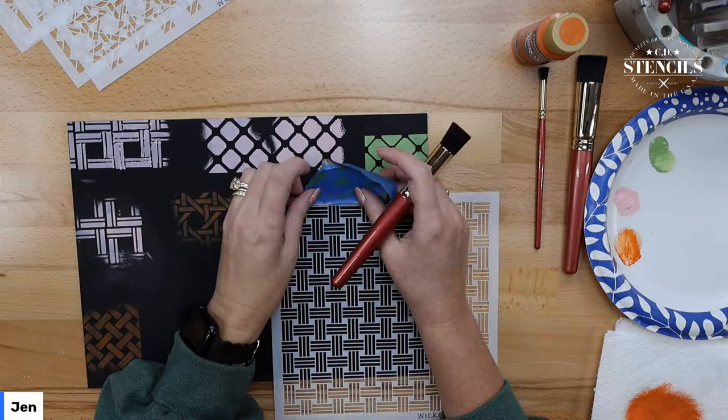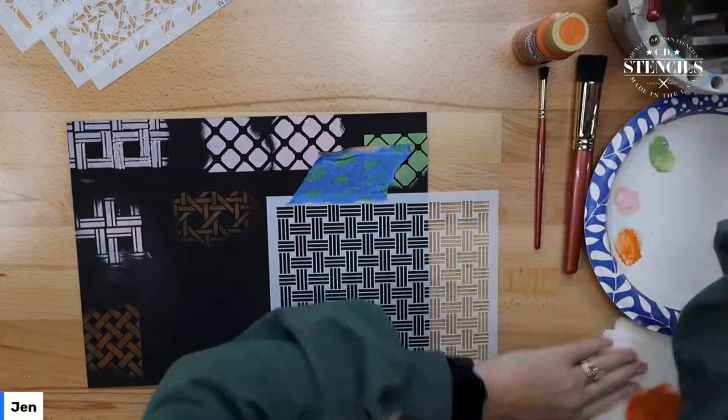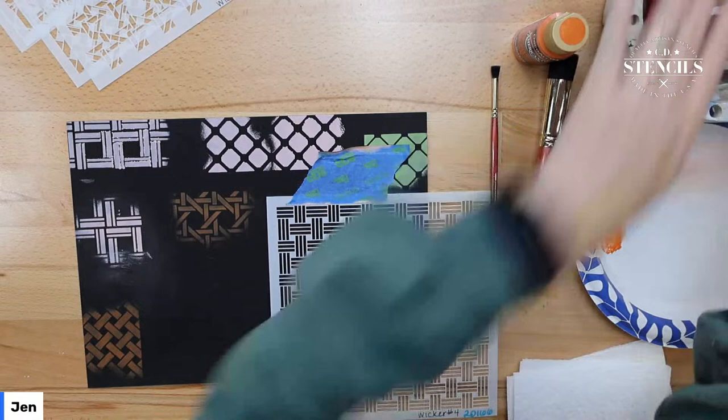Let's switch to a different color here. I'm trying to give you guys a variety, because I feel like sometimes you can see it in one color, but not in another. So I'm trying to give you guys some variety. So don't mind while I clean my brush out here real quick. Let's get that orange paint off of there.